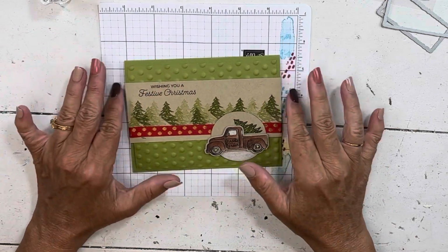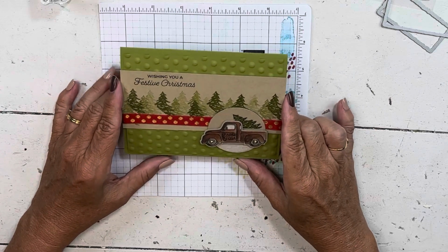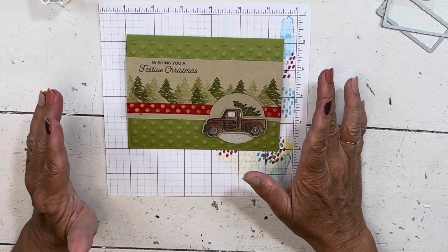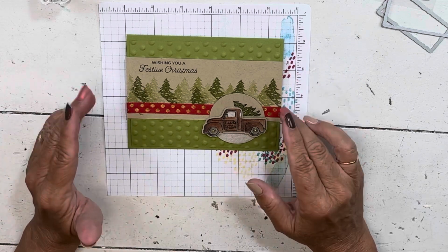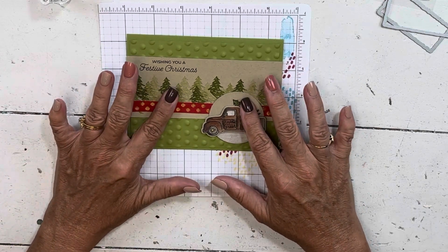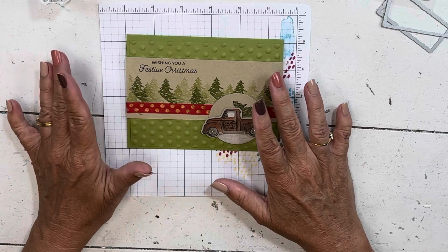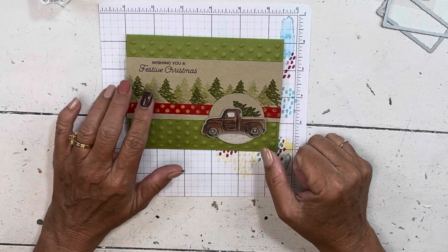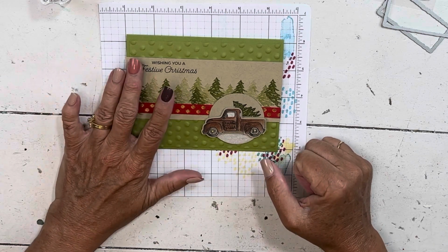So just a couple things before I get going. I'm going to be doing 2 Christmas cards today. So totally in my Christmas in July, I'll have 4 or 5 projects for you. This one's already posted. But with Christmas in July is the huge reminder that our holiday catalog, I will be able to order those next week. So I will order them.